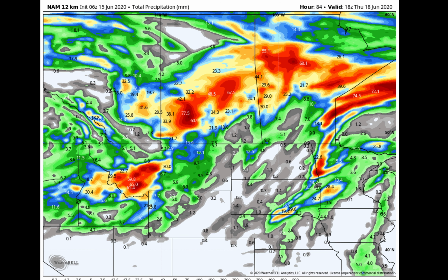So total precipitation, again, just raw model output, but understanding the pattern here, the heaviest precipitation is going to be found in a corridor from southwestern Saskatchewan into central Manitoba. That's where we could see anywhere from 40 to 60 millimeters of precipitation, locally higher amounts possible.